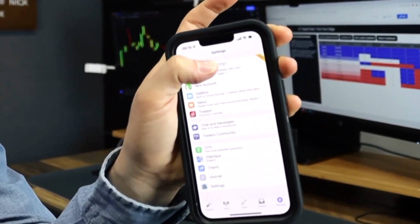Euro USD is on the rise, and I have a short bias. Hopefully you can see that there. No messing around with demo profits. This is a real trade.